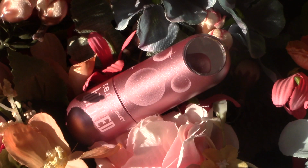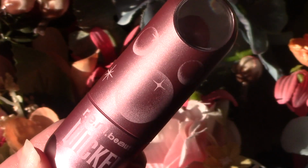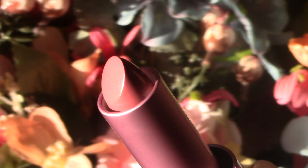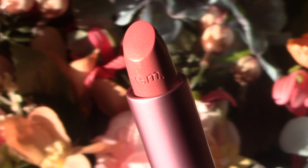Next is the On Your Color lipstick here, and it has a metallic finish, You've Been Galinda-fied. It's a nice soft mauve with a gold pink shimmer going through it. You can really see it here in the sunlight. It's super beautiful. Nice and hydrating on the lips.